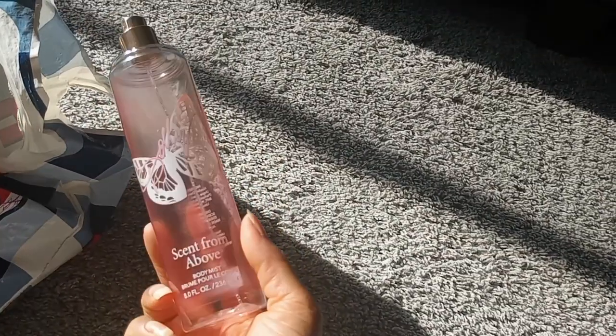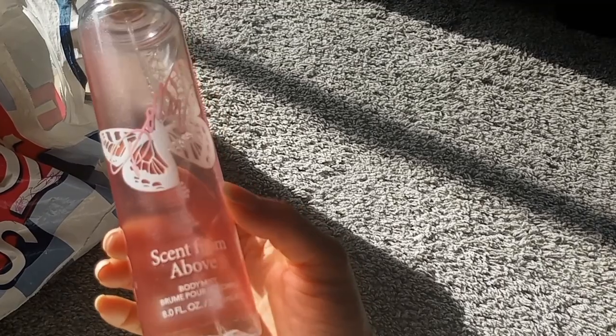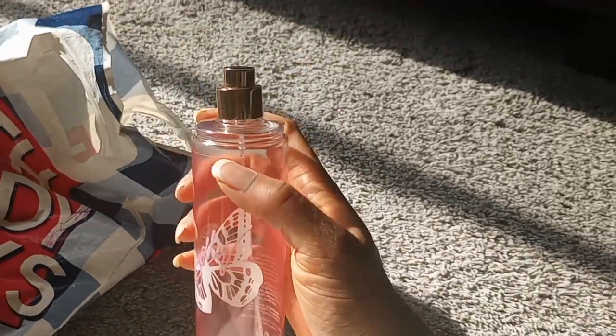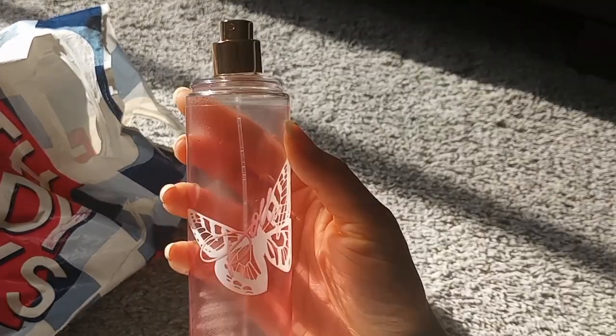All right, now this is Dolly Scent from Above. Actually, majority of this one I did not use. Phil ended up using it. But when I gave it to him, it only had the smallest dent in it.